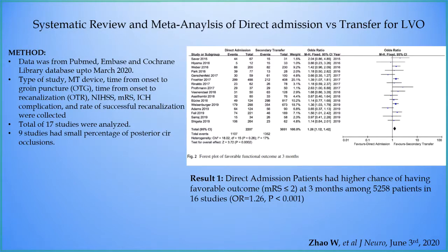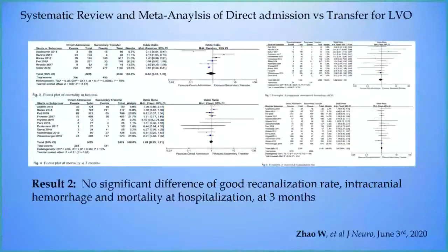From the results, direct admissions had a higher chance of favorable outcomes at 3 months among the 5,258 patients. They also looked at the recanalization rate, complications, and mortality in the hospitalizations within 3 months. On those outcomes, there was no significant difference between direct admissions and interfacility transfers.